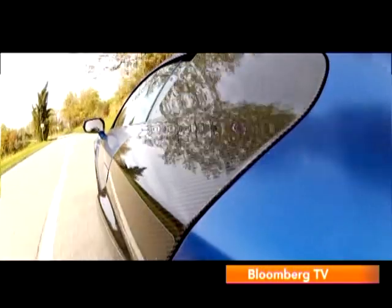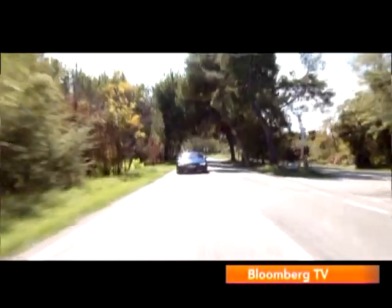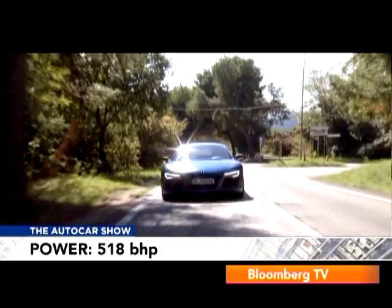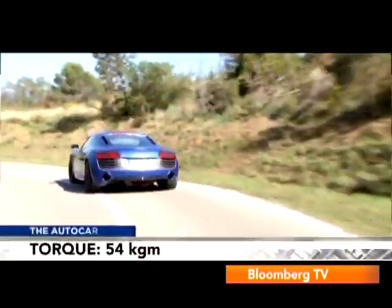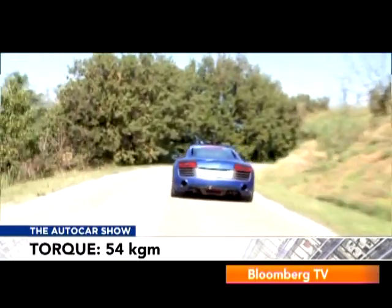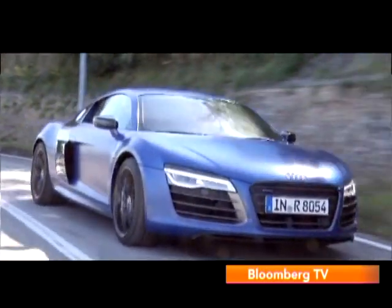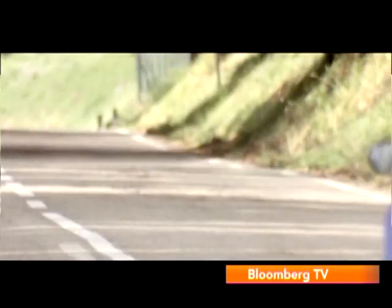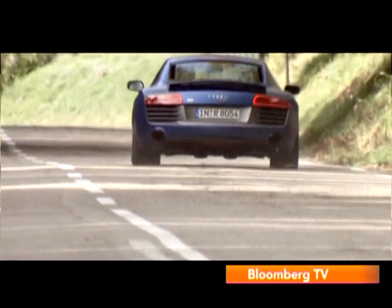The R8 continues with two powertrains, the 4.2-litre V8 and the V10, the car I was driving. This Lamborghini-sourced motor develops 518 bhp of power and 54 kilograms of torque. And it weighs 1.6 tons, all of which is the same as the outgoing R8. But when you look at the acceleration figures, the new R8 is faster than before. So what exactly is different?